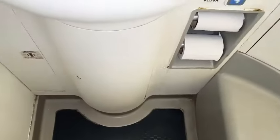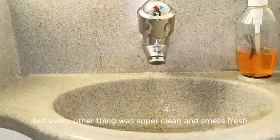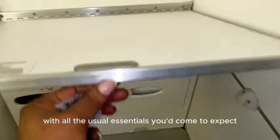Time for left turn. The lavatory space is small, but every other thing was super clean and smells fresh with all the usual essentials you'd come to expect.